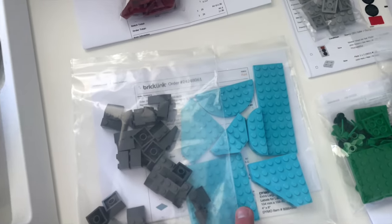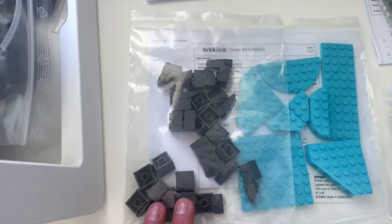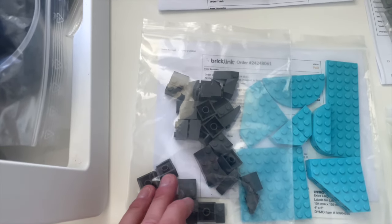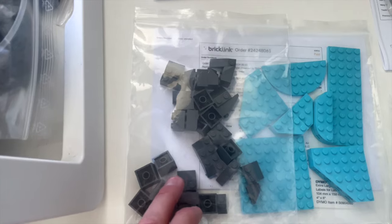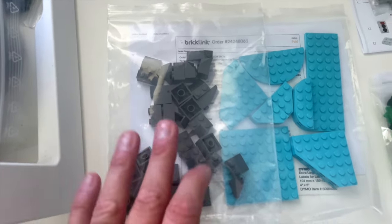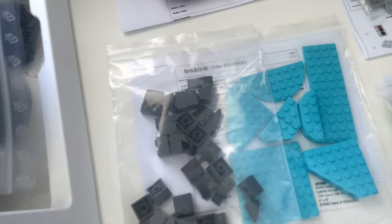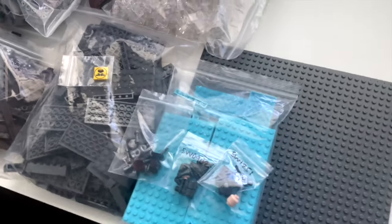A lot of medium azure going on, so I'm thinking this is a lot of pirate stuff, given that there's a lot of different kind of slopes, those ones with the little wedge in the middle and stuff like that. So I'm thinking that one is pirates. This one I think is Star Wars, but who knows?